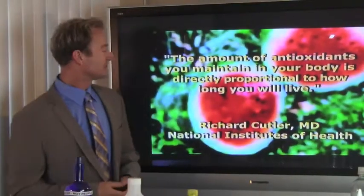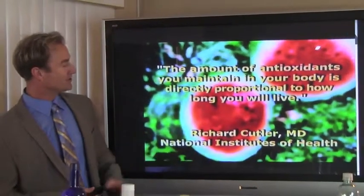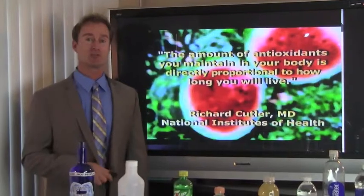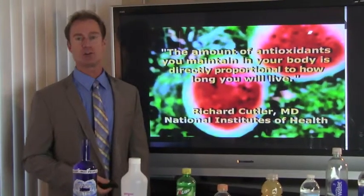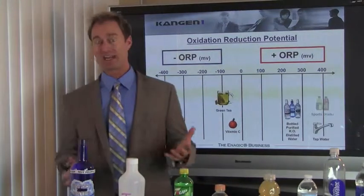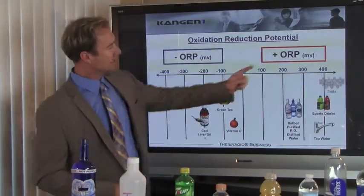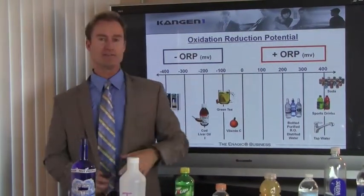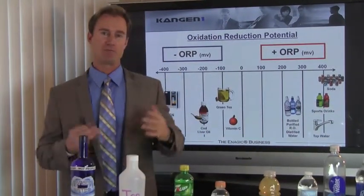Now, this is Dr. Richard Cutler, MD, of the National Institutes of Health. He says the amount of antioxidants you maintain in your body is directly proportional to how long you will live. This is also an ORP chart. It's basically an antioxidant chart. ORP stands for oxidation reduction potential. Now, anything positive is increasing oxidation, that rusting effect.